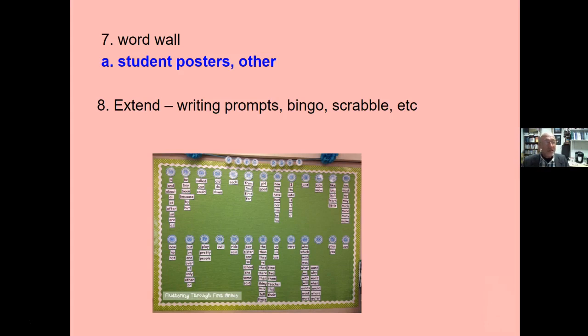If students are working individually, they can create posters based on their letter patterns, or they could glue them to a large sheet of butcher paper. And again, adopt and adapt. And to extend, you could create writing prompts based on one or more of the words. You could play bingo, Scrabble. Again, you're limited only by your imagination.